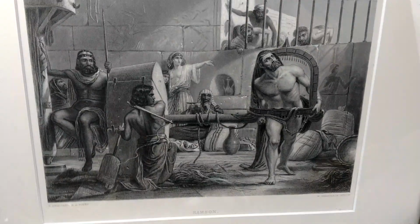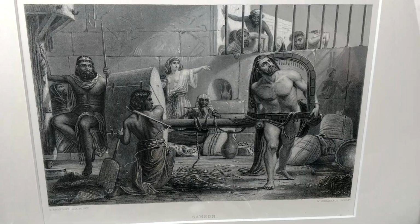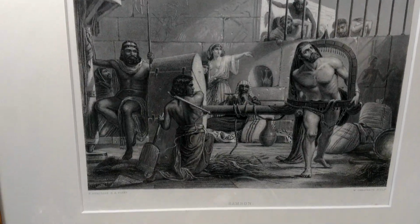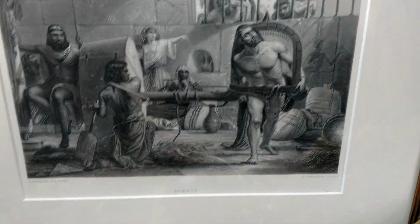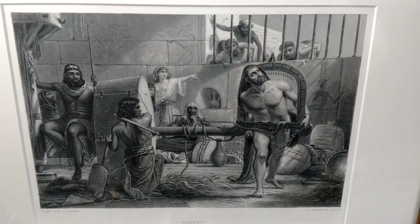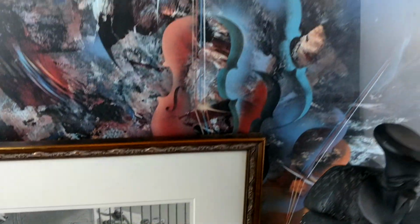The old print, in that incredible shape for its age. 1879, it's not worth a lot of money, but I've got a soft spot for some of those old prints. That one's Samson. I think it's probably worth about $40 to $50. I paid $5 for that item.